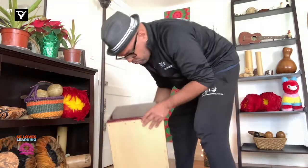I want to show you how to play the cajon. You sit down on top of it like this. Then put your hands in this way, and then we will play low pitch sounds.